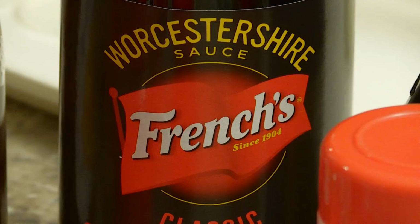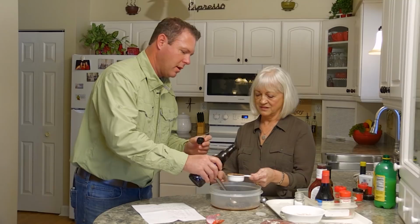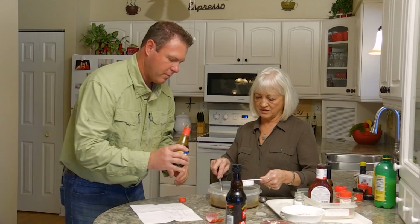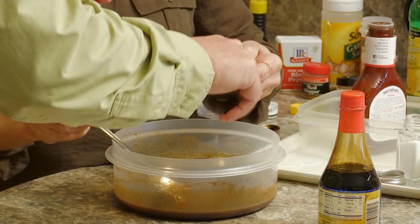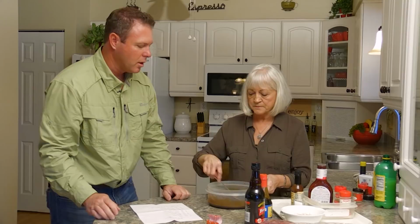Okay. Now, 1/3 cup of Worcestershire sauce. It seems like a lot, doesn't it? You know what though? We're gonna soak a lot of meat in here. 2 pounds already sliced up. Tastes quite a bit. We need 1/3 cup of soy sauce. And I think there's one left. And now we just need the liquid smoke. Okay. It already smells like jerky. This is jerky.